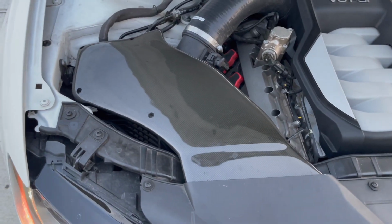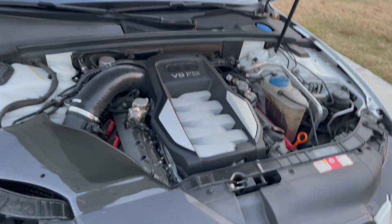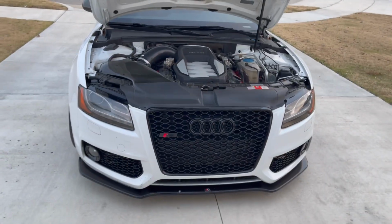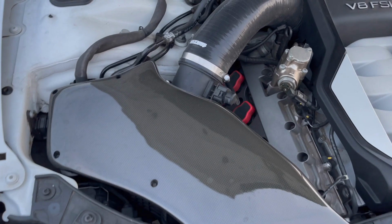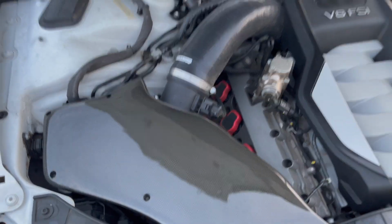I do notice a little bit of extra sound, nothing super crazy or anything, but it looks good. Open up the hood at a car meet and you know, people are going to be impressed, so I definitely recommend it. Looks good, and you will get some performance once you tune it and all that kind of fun stuff, but nothing crazy as expected with any cold air intake.